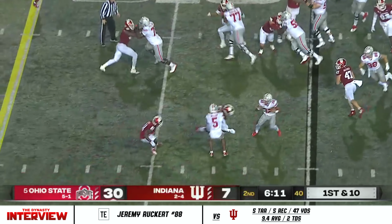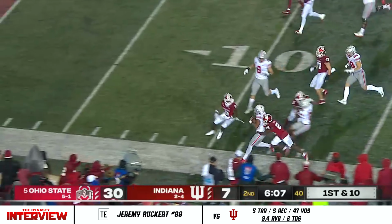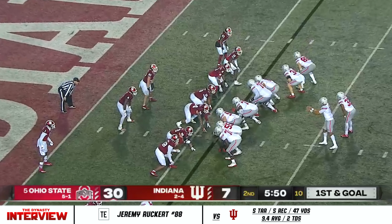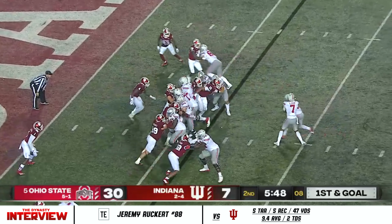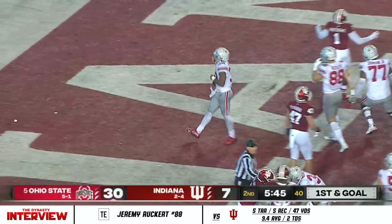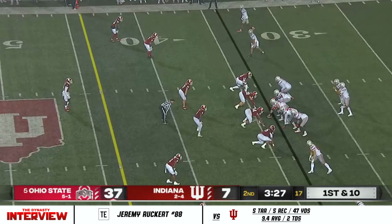Henderson. Bust it to the outside. Gets away from one man. Inside the 20. For the official, how about on that counter? Travion Henderson with the jump cut. Man. Henderson again. Breaks another tackle into the end zone. Touchdown, Ohio. So from that aspect, it was very compelling.